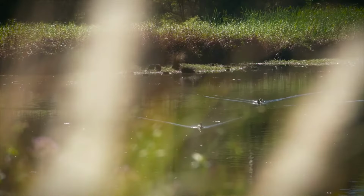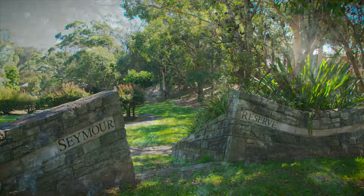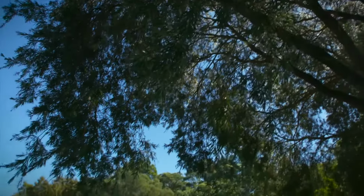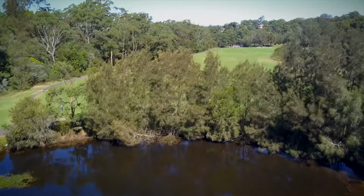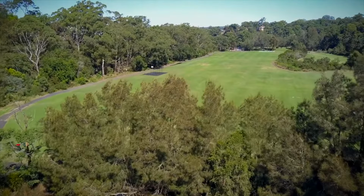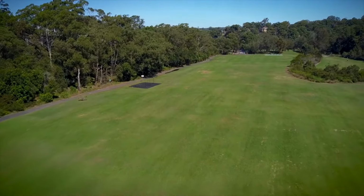The park offers the perfect trilogy, featuring a children's playground in Seymour Reserve, a gorgeous picnic area, complete with electronic barbecues. Between the wetlands and Oatley Bay sits an off-leash zone for dogs. There's a larger unfenced area along with a leash-free play area.